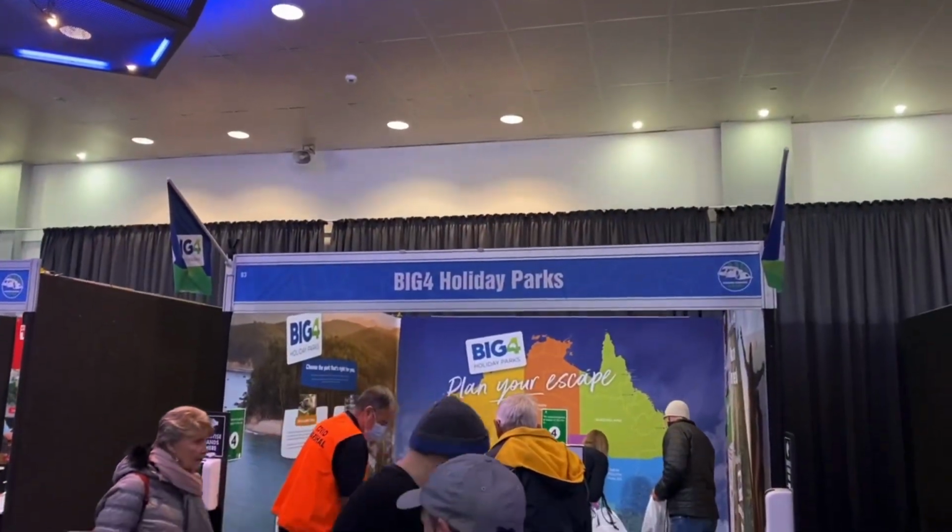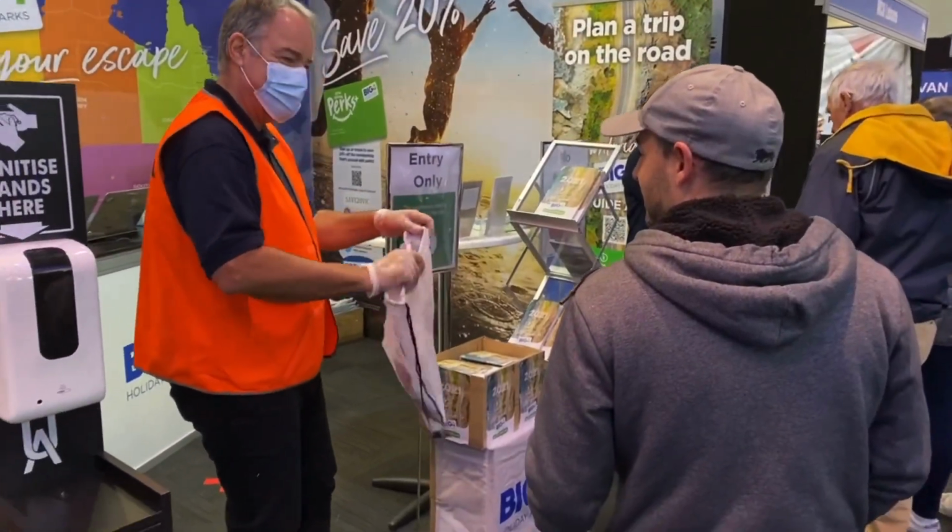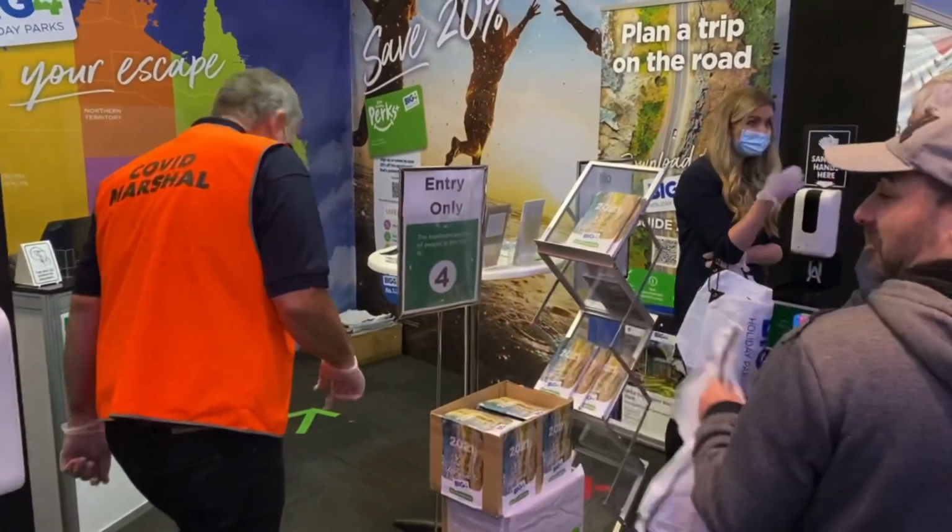Now come inside. They've got all these stores set up, selling different things, caravan related, camping related, and so it's a bit warmer in here. It's quite nice. Anyway, we're going to have a look around and check out what they've got. Just found our Big 4 caravan park stand, one of our favourite places to camp at.